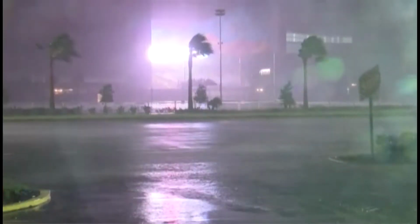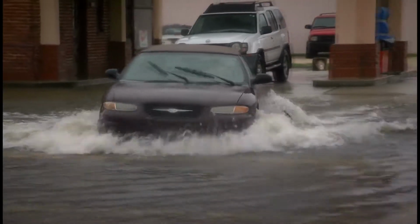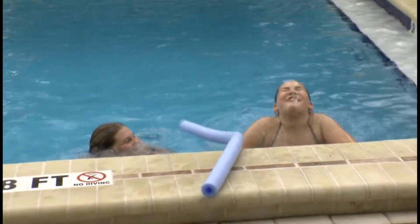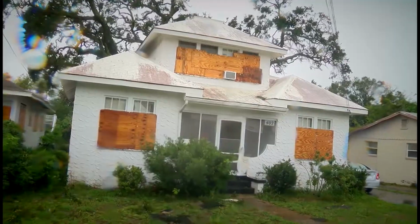We did expect these conditions to get into the tropical storm force range through the afternoon, so I can tell you we're already there. The governor declared a state of emergency and issued mandatory evacuations. Evacuate, evacuate, evacuate. Jim Hood and his family were among 1.5 million Floridians who evacuated. He, like many, escaped to Tampa Bay.